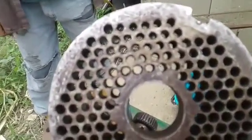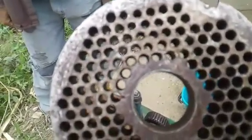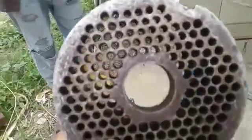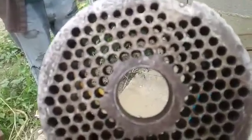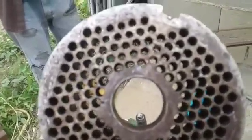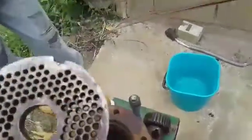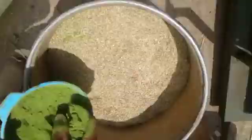It is important that the size of the pellets depends on the animal you're going to feed. For example, poultry will be smaller ones, then fish, cows will be this one, pigs, and you can go for a bigger one for goats or bigger animals. But these are the sieves. It goes right here. Moringa leaf powder and some drops of water are then added to this mixture.